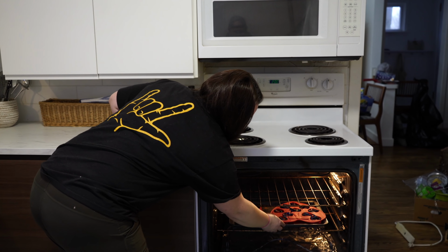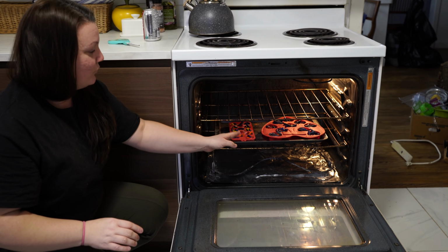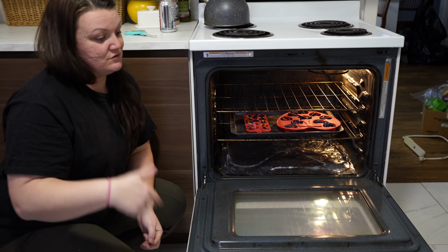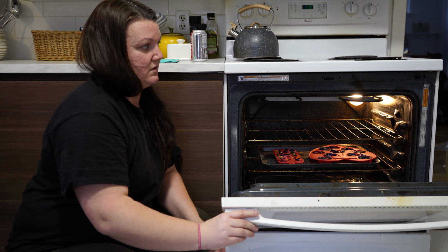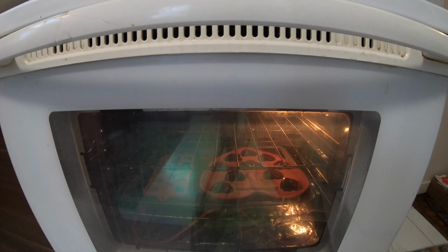And this is why it's important to have the cookie sheet that you can just use for crafting, because once in a while it will overflow, or sometimes your silicone molds, if you reuse them like we did for craft shows, will eventually get a hole in them just from heating them up so many times. So we're gonna leave those for a couple minutes and then come back to them.